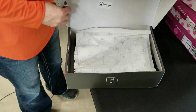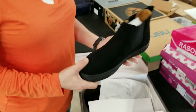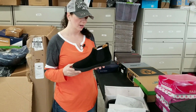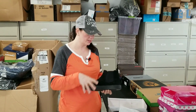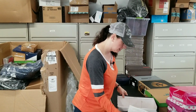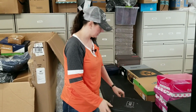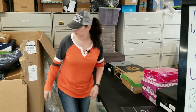Okay, this is a Harrison Miles. Usually it's nice dress shoes. So these are kind of like chukka shoes or Chelsea boots, which is what this little cutout is known for. That's stretchy, slip-on, and they're black suede, never been worn, men's dress shoes. So this is kind of the new fad. I guess they put them on with skinny jeans. 9.5 is the size on that one.